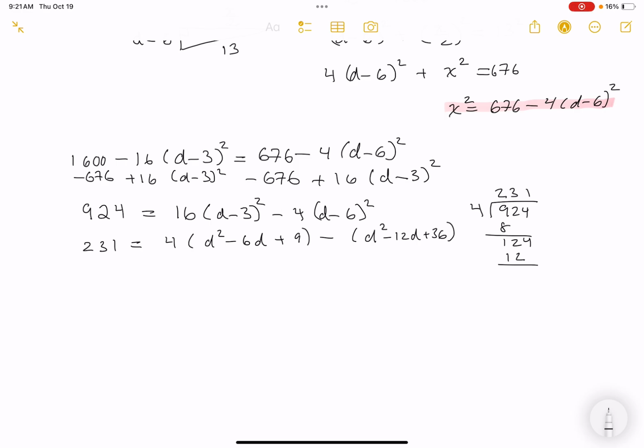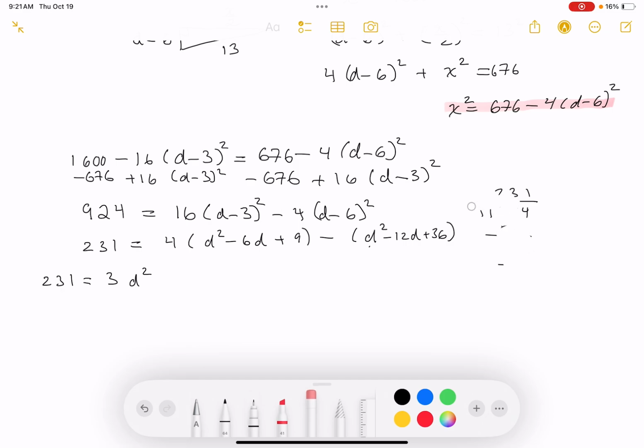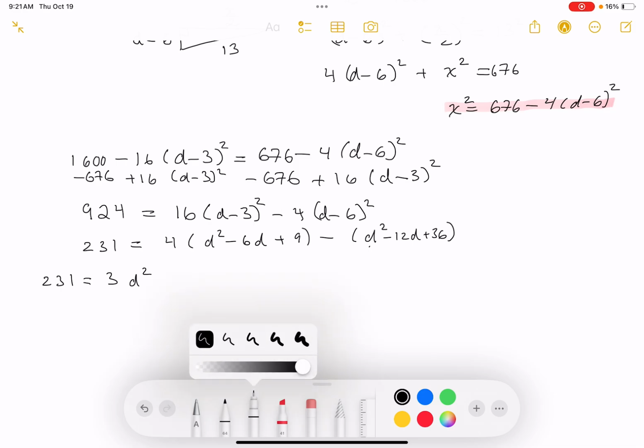All right, I'm going to keep moving. I've got to write this down now, 231. And I want to see if I can do this. So it's 4d squared minus d squared, which is 3d squared. And let me get my eraser out too, because I want to erase that chicken scratch on the side there. I don't need that anymore. And then you get minus 24 plus 12, which is minus 12. I'm going to check it again. So minus 24 plus 12, that's minus 12. Then you get 36 minus 36, which is minus 72.